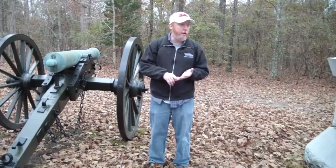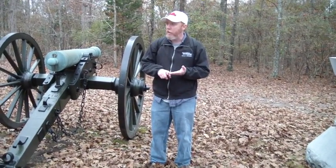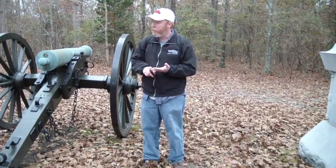they don't say a withering fire from the infantry, and I mean they do talk about that a little bit, but the main thing they talk about driving back, particularly in Gibson's case, is the artillery. And remember, Gibson has no artillery in his own brigade to counter this.